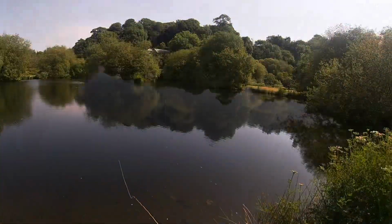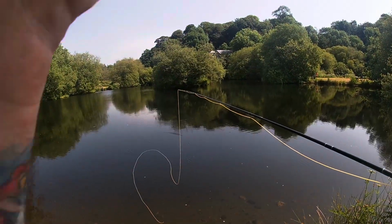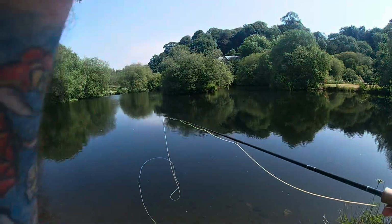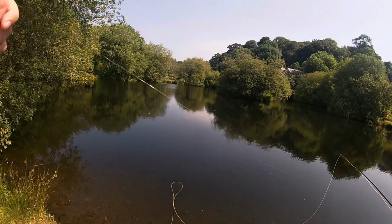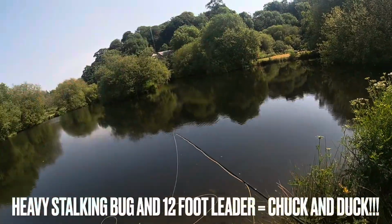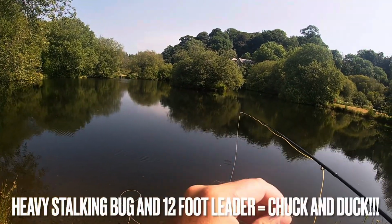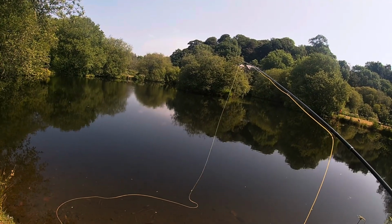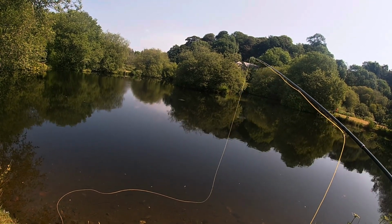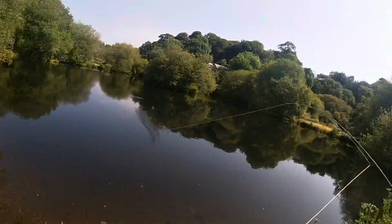There we go. So not as big as some of the others. And that is why, guys, you wear glasses, because that came down and smashed my glasses. So I think on a long leader and on a 5 weight, I'm going to downsize my fly a little bit, because trying to cast wrapped lead is a bit dangerous. Alright, so it's pretty dangerous trying to cast a big leaded stalking bug on a 12-foot leader on a 5 weight. So I've moved to this long stalker, a little bit lairier, but a lot safer to cast.